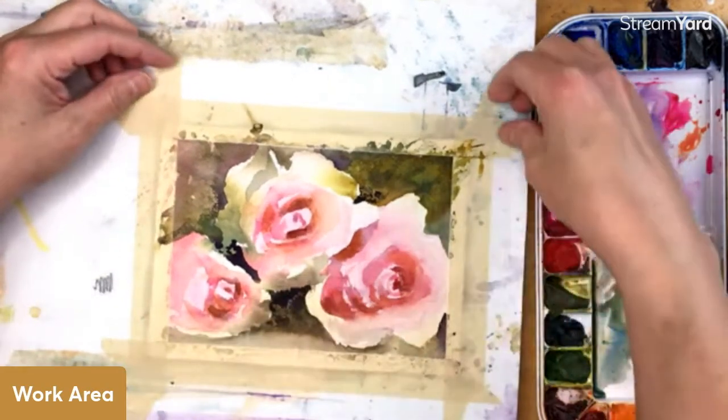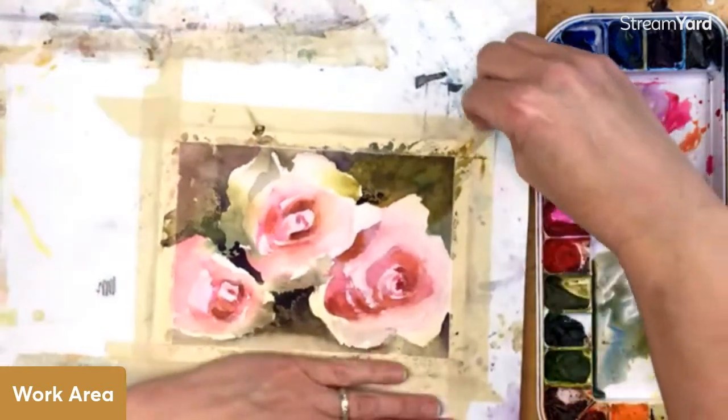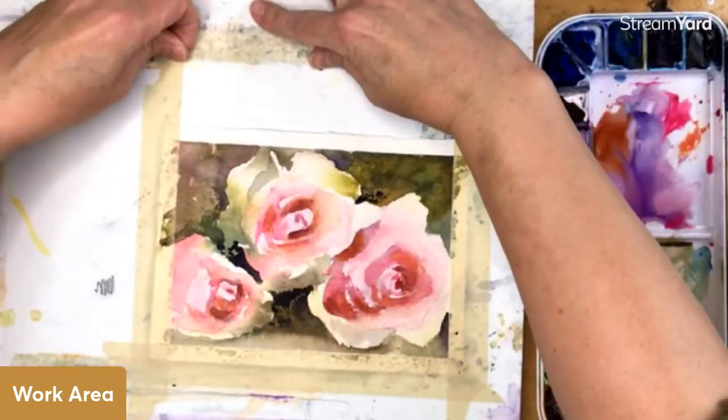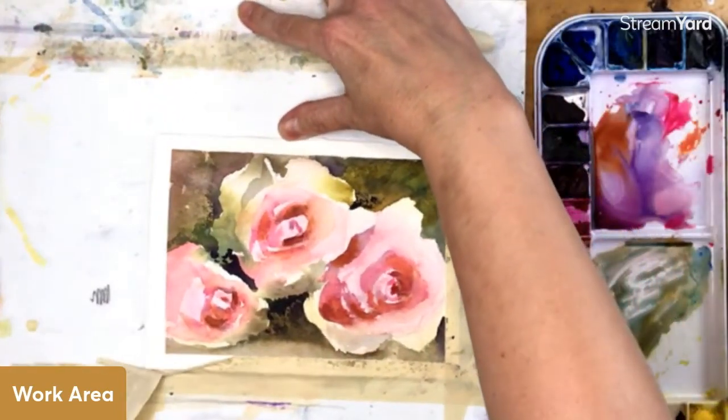Let's take a look. Tape off here. Very fun. Okay, and very loose.